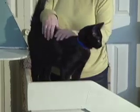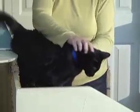This is Mr. Gunther. Gunther is a male domestic short hair. He was born in March of 2014. Gunther came in as an itty-bitty kitten. I don't even think he was 2 weeks old, or I think he was like 3 or 4 weeks old when he came in, but he was very tiny. And he is still here.